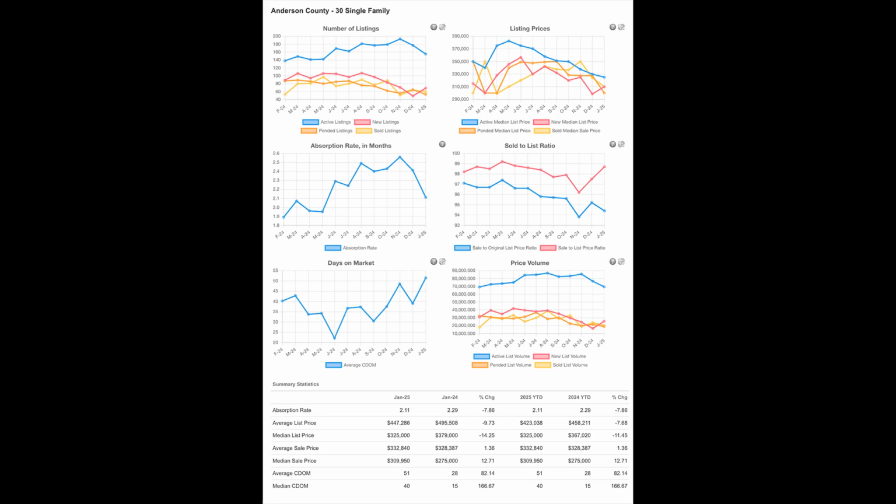As far as the overall health of the market, Anderson County's market remains stable despite cooling trends.